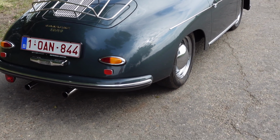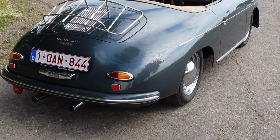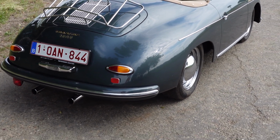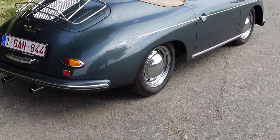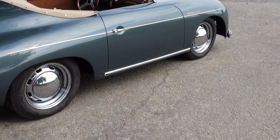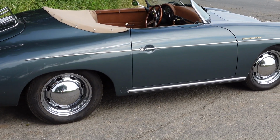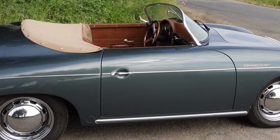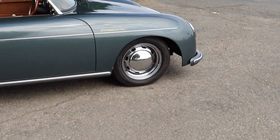When they came out, I think it was 1948, the first Speedster design came out. They called it the standard 356. Then the 356A came a couple of years later, then the B, then the C model. But you could always choose between a coupe version, if you want a full closed-off car, or a cab version. It has a bit of a different design here on the rear. It's maybe easier to close off the roof. And then this one, the Speedster. So it's quite a cool one.